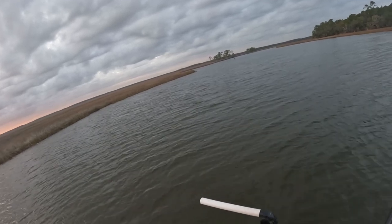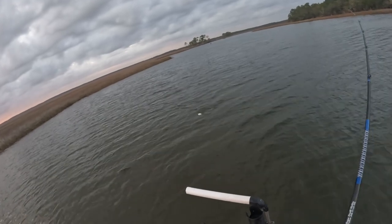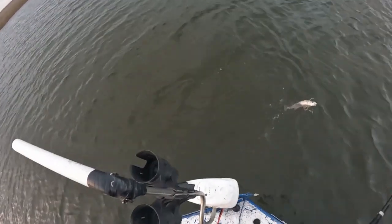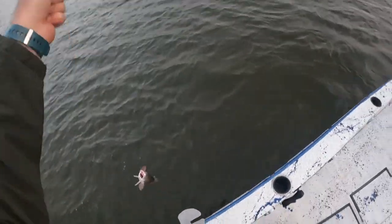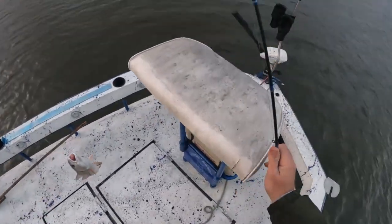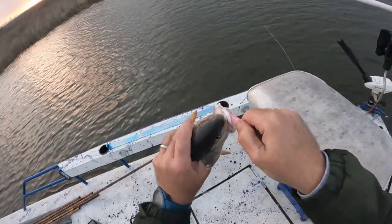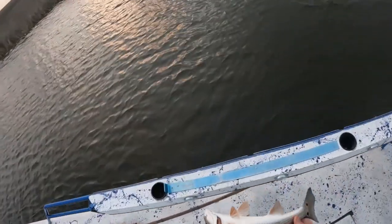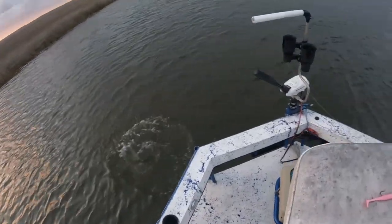Look like he may be a keeper trout. Nope, gonna be a rat red. There we go. Beautiful, beautiful blue tail on that rascal. Two spots on one side, one on the other. Probably about 17. Yep, 17 inch fish. Thank you for the fight.